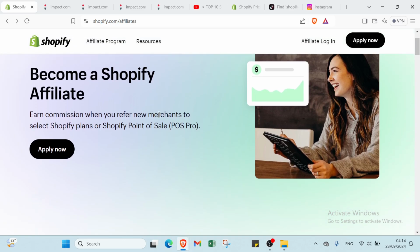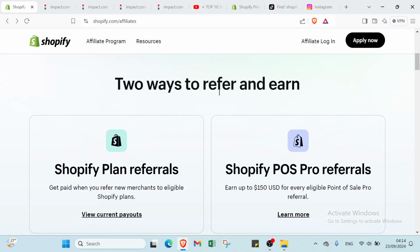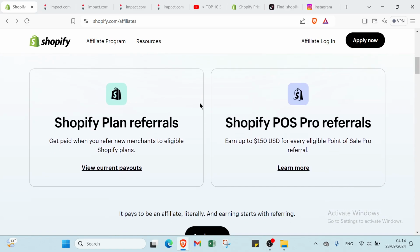So if you come back, we have you become a Shopify affiliate. Earn commission when you refer new merchants to select Shopify plans or Shopify point of sale. Then we have your two ways to refer and earn. Shopify plan referrals get paid when you refer new merchants to eligible Shopify plans.